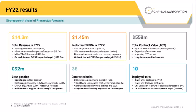Our deployed units are operating in line or a little above prospectus forecasts from a utilisation perspective, completing the year with an average of 66% utilisation. We've grown our deployment team throughout the period and are currently installing 3 different units around the world simultaneously. This is a huge milestone for Chrysos.